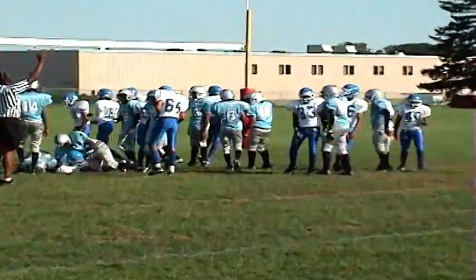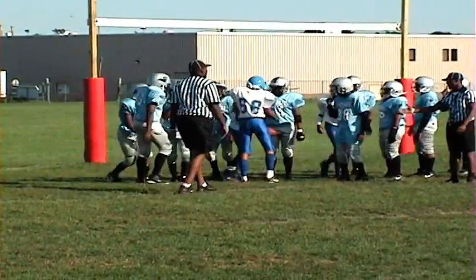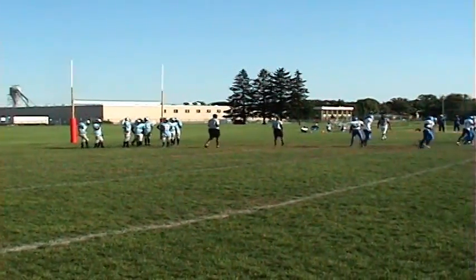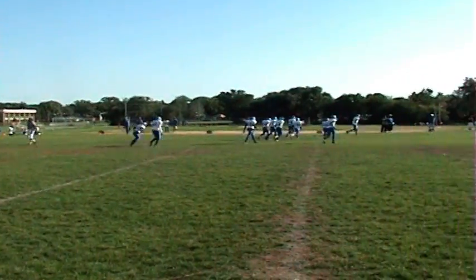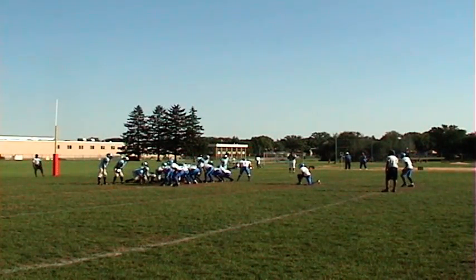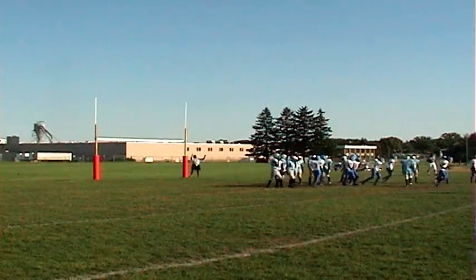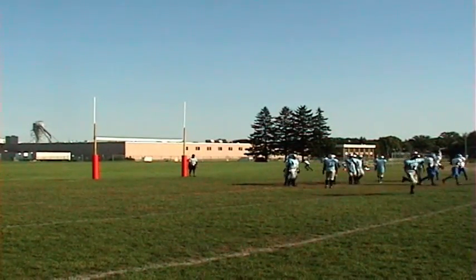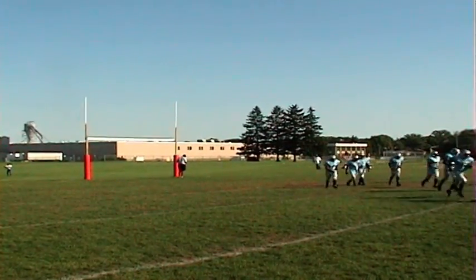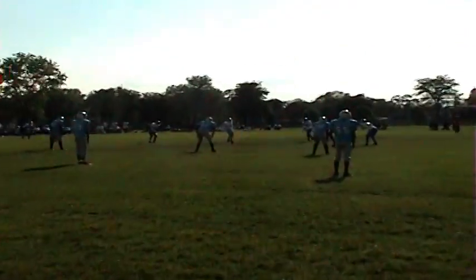And there's the blitz. And it's good. Colts touchdown. Colts by 27. The conversion try. The kick is good. Colts lead this competition 28-0.